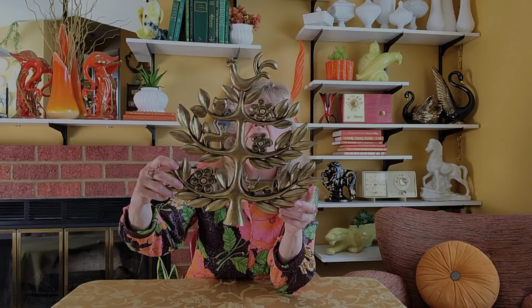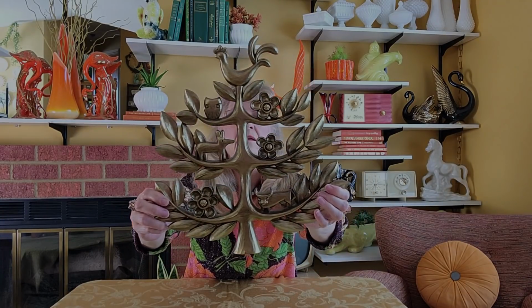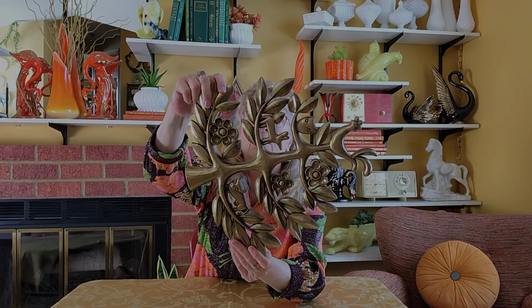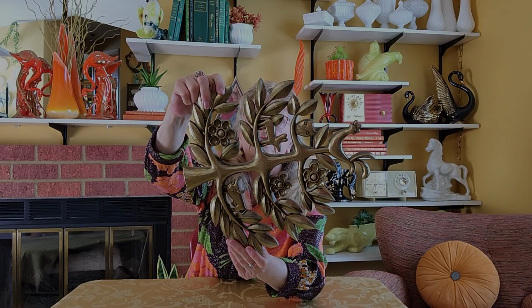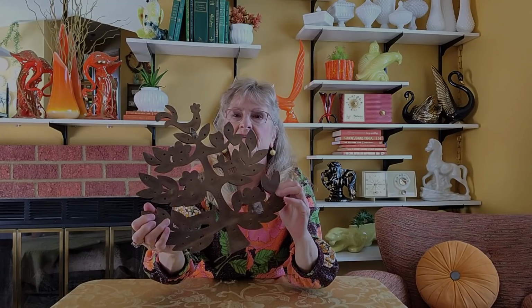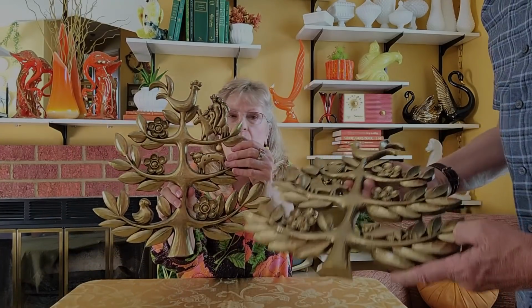I found at the Goodwill 2 of these very neat vintage plaques that I think are considered folk art. And the back, I'll have to read the Roman numerals again. It's Homeco, and it is 50, 60, 1, 2, 3. Wow, 1963. The back is just plain brown, and the front was very lightly rubbed with a little gold highlights. It wasn't enough for me, so I asked Norm, let's get the birds facing the right way.